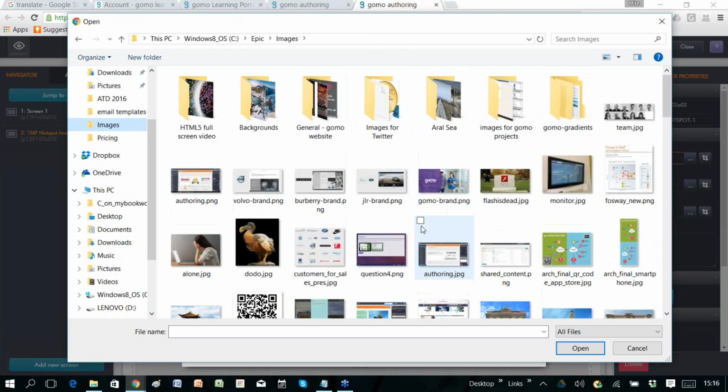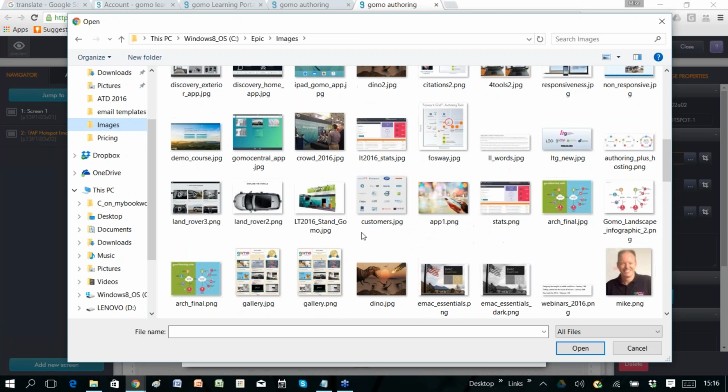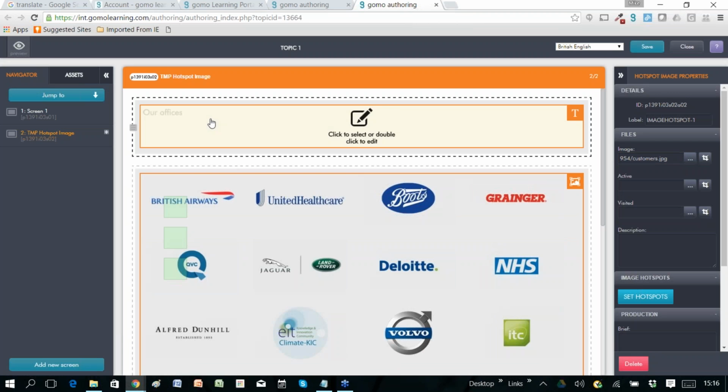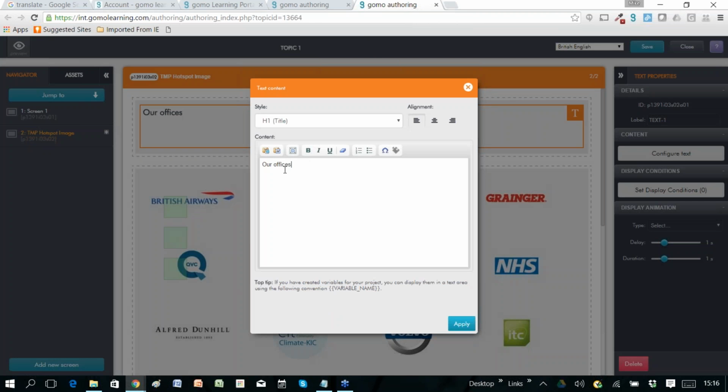Where's my world map gone? That's all I need. Okay, I'm going to change this. I will upload our customers, and we'll call this one our customers, and apply. So I'm just having to do this on the hoof a little bit here. I do apologise. Our customers.